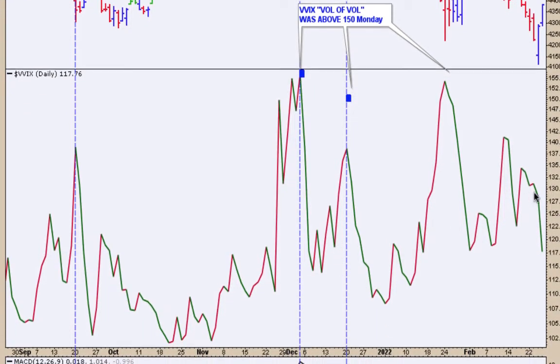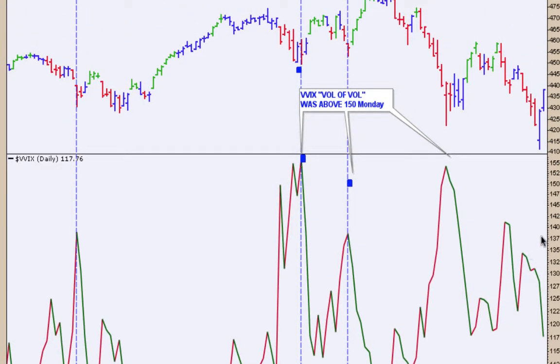As you can see, VIX, the VIX of the VIX, continues to drop off. Whenever we see these peaks and troughs, we time our highs and lows accordingly. So as this continues to drop off, we're looking for VIX to move lower.